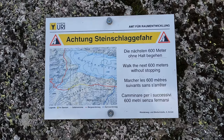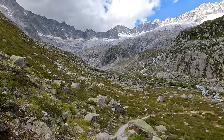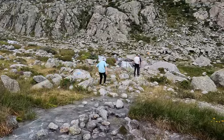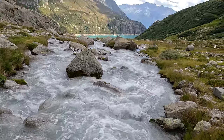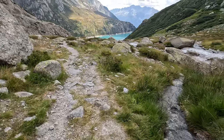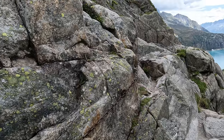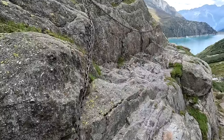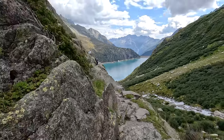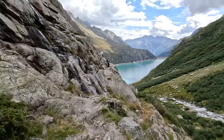Part of the trail has a risk of a rock slide, so it's important not to stop. This part of the trail is one I was a bit worried about. It is a little bit dangerous. It has a chain on one side to hold on to, but it wasn't nearly as bad as I imagined. Okay, we're just gonna film the whole thing so we can take some pictures and you can decide whether you think it's scary or not.